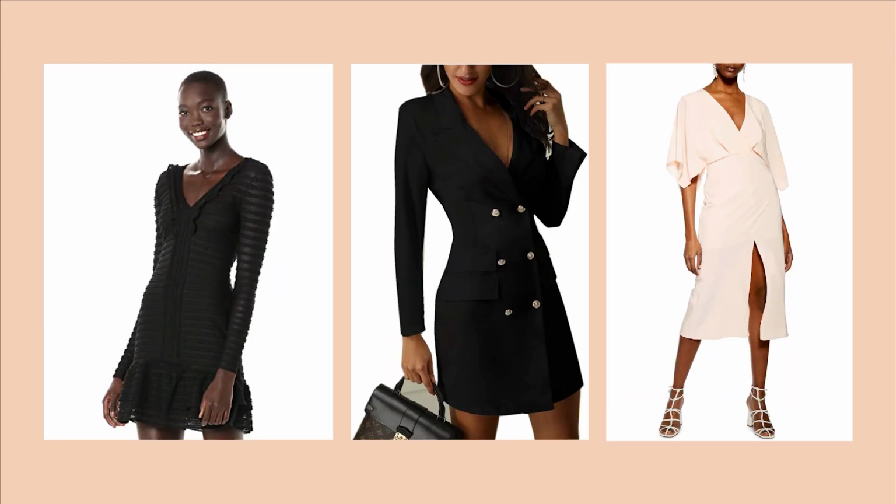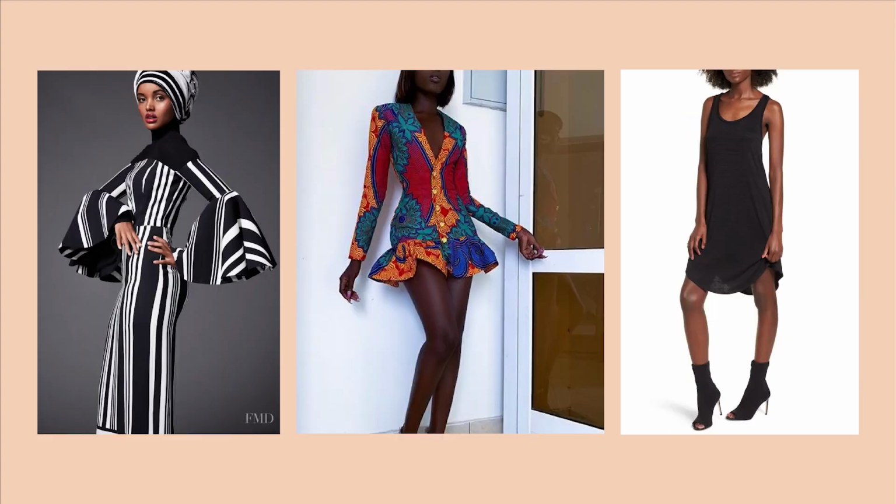The best recommendation would be to pick something with a defined waist. Shift, empire, and wrapped dresses are really good options.